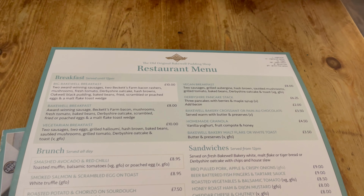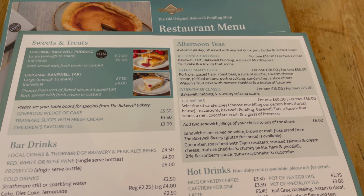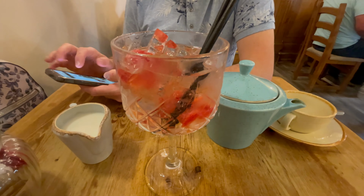Here's the menu. So we do breakfast, lunch, sandwiches, obviously mains. And then on the other side, they have afternoon teas. So to drink, I've gone for a Bakewell pudding gin, and it's actually made here. It's amazing. You like it, don't you? It's nice.